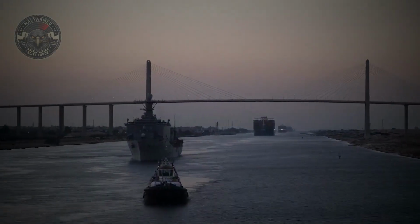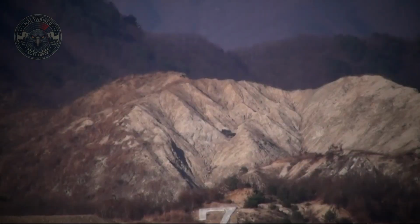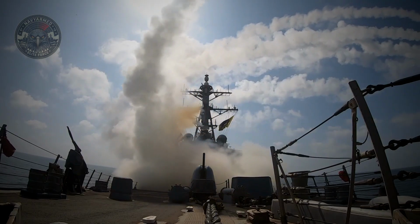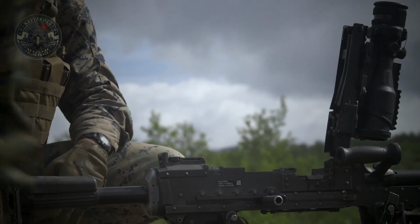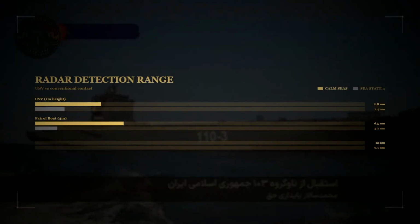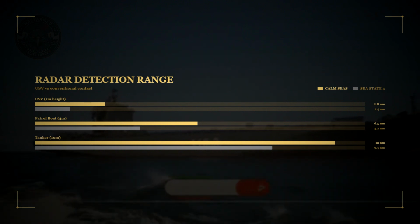For a contact riding 1 meter above the water, that horizon sits at roughly 2 to 3 nautical miles in calm conditions. In a moderate sea state, Beaufort 4 or 5, which is typical in the Gulf of Oman, wave clutter pushes the practical detection range even closer. 2 nautical miles, sometimes less.